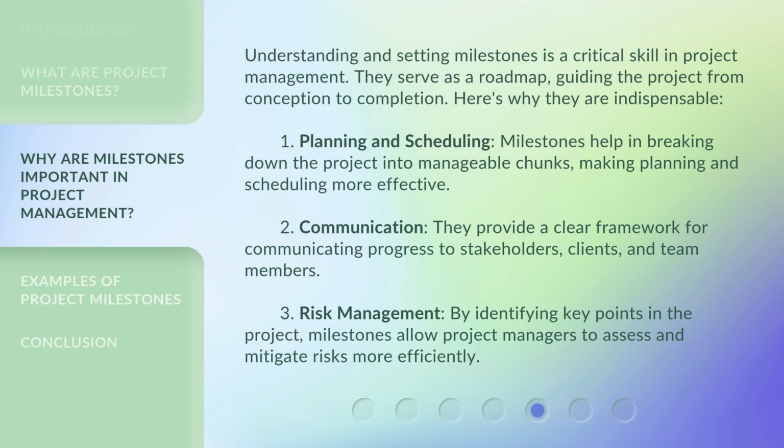1. Planning and scheduling. Milestones help in breaking down the project into manageable chunks, making planning and scheduling more effective. 2. Communication. They provide a clear framework for communicating progress to stakeholders, clients, and team members. 3. Risk management. By identifying key points in the project, milestones allow project managers to assess and mitigate risks more efficiently.